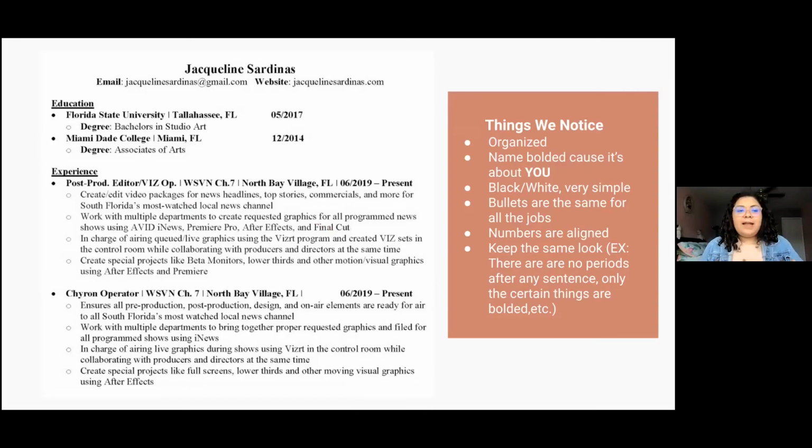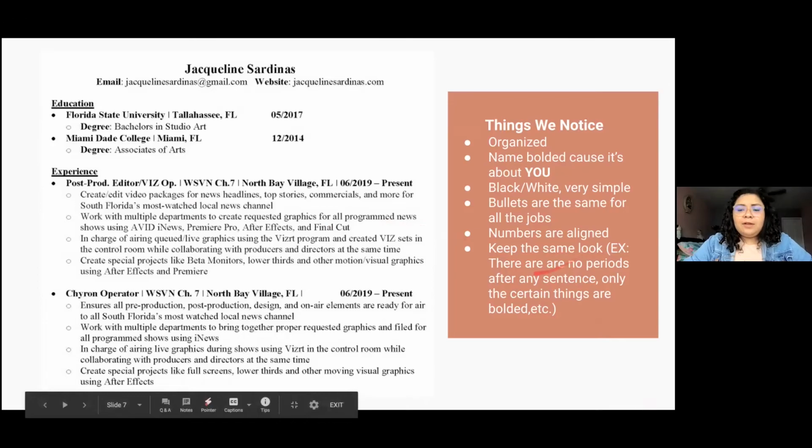My numbers are aligned. If you're using a Word document, there are actually rulers that you can use, so it's great. And I keep the same look. And also something else here, keep the same look. In fact, in my example, I don't have periods at the end of these sentences.